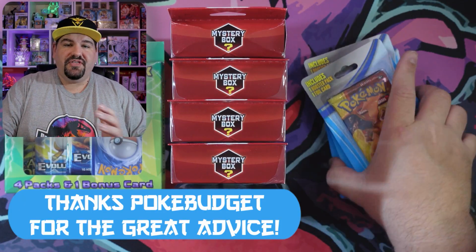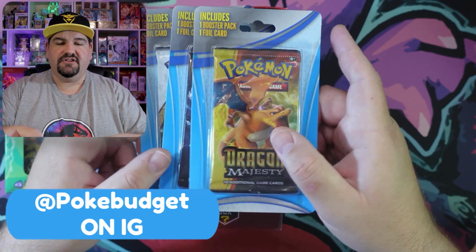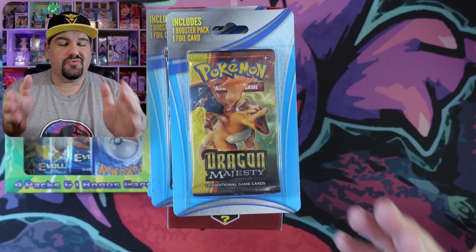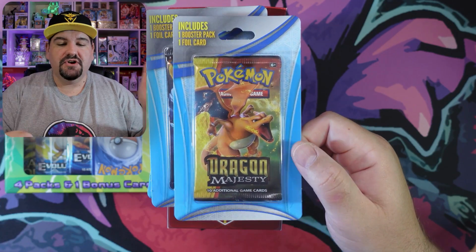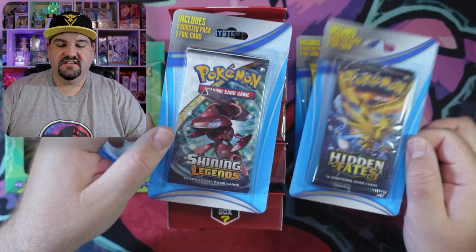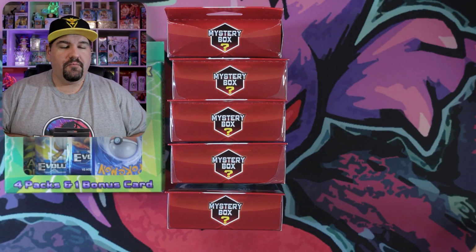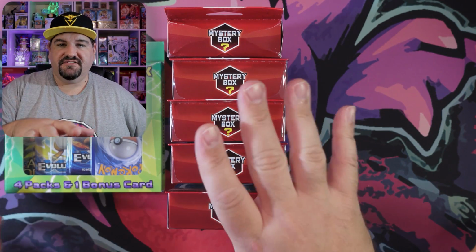Now, the other thing, and they're actually right next to each other in the same container, is you can find these blisters. These are really good because, obviously, these are packs that are expensive right now and hard to find. Dragon Majesty, Hidden Fates, Shining Legends. So you can also grab those from Walgreens. Now, we're not going to get into those, but we are going to get into the mystery boxes.